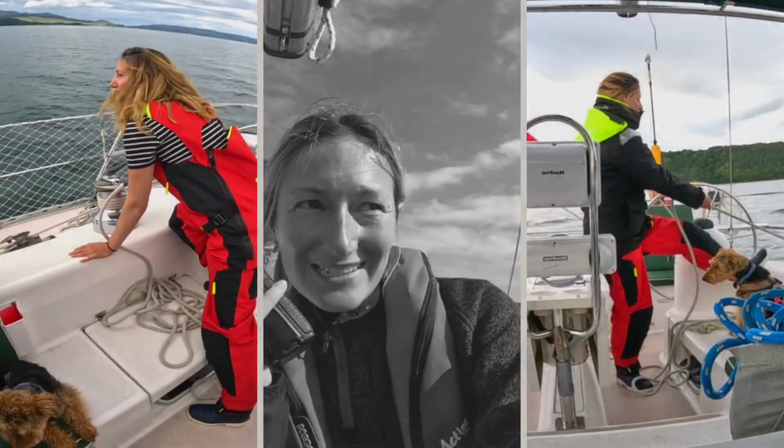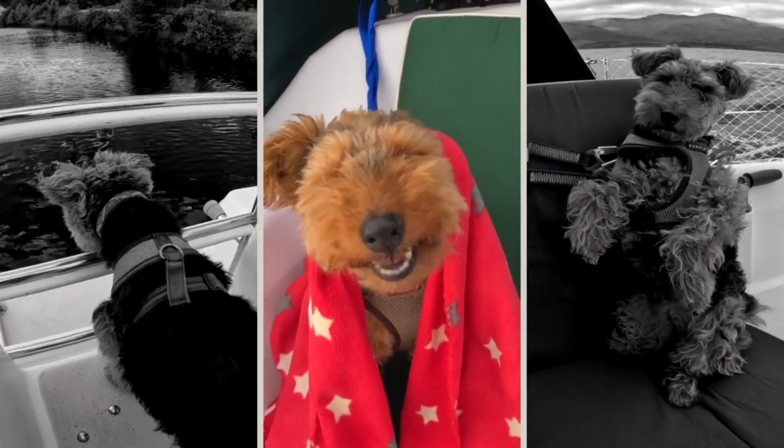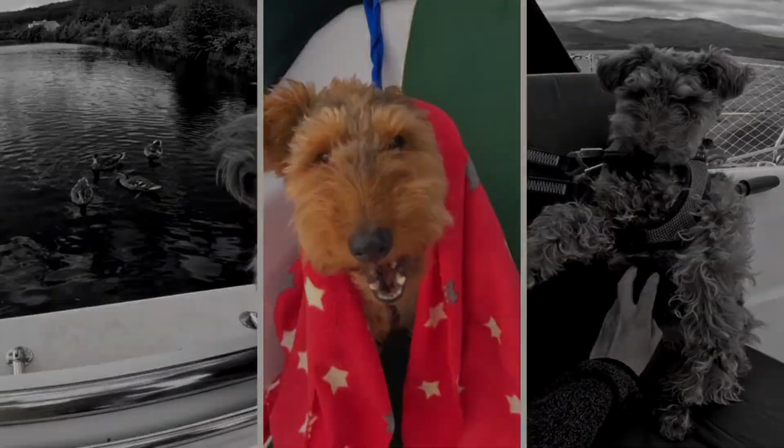If you're new here, I'm Faye, this is Rob, and this is Yui, our Welsh Terrier and head of boat security. I'm going to be keeping Yui in the shade and hydrated. Yeah, it should be a good one. It's a bit bouncy. It certainly is.